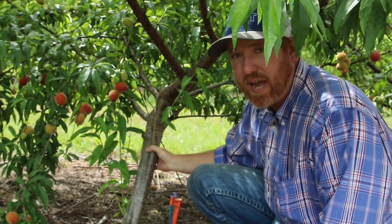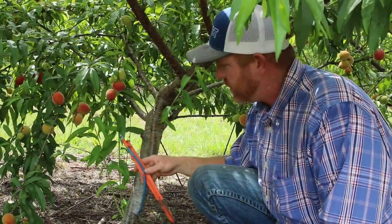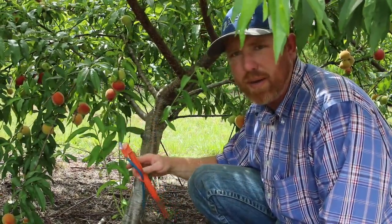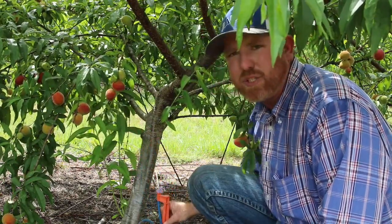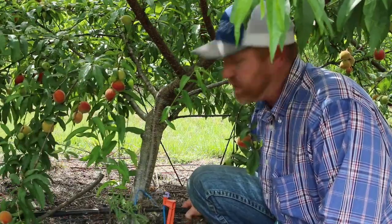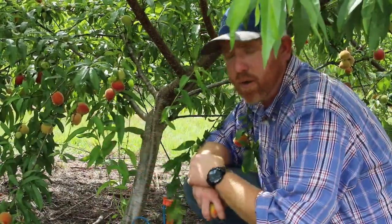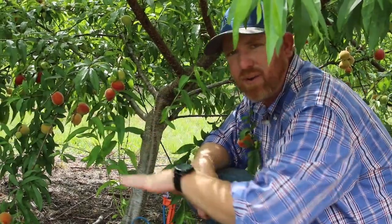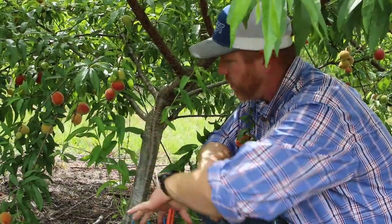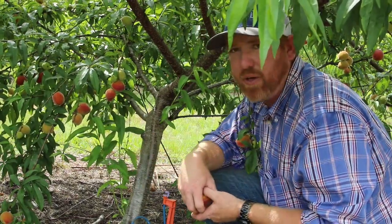These trees are irrigated. We irrigate these using not a drip irrigation, but a small emitter sprinkler irrigation system. So each tree has one of these, and that's connected to this black poly tubing on the ground here. We keep the base underneath these trees relatively clean. That way we can fertilize and do all of our other cultural practices that we need to do underneath the trees, so we can keep these trees healthy.